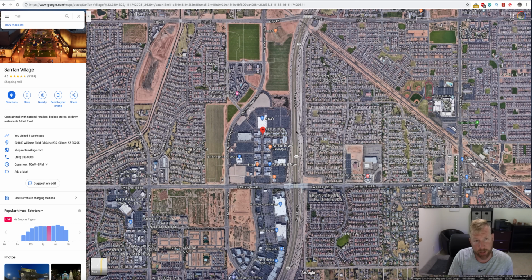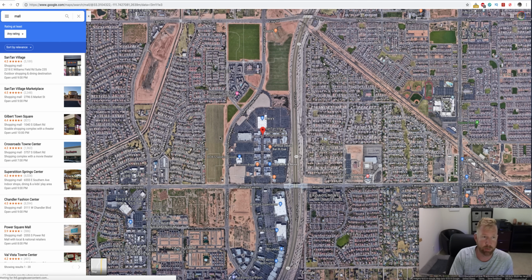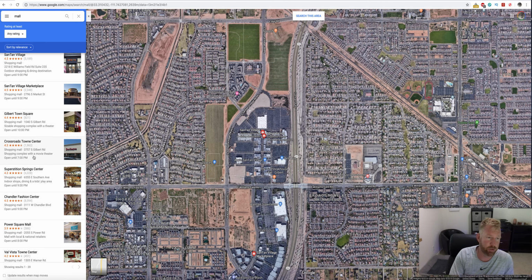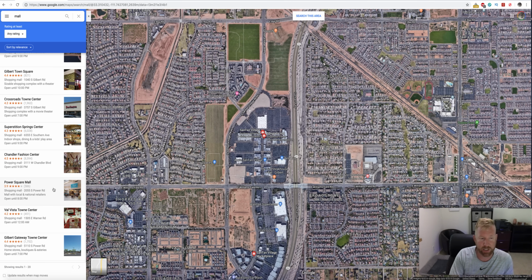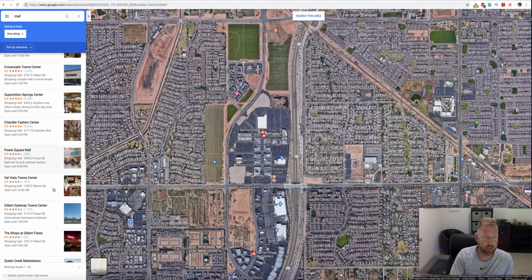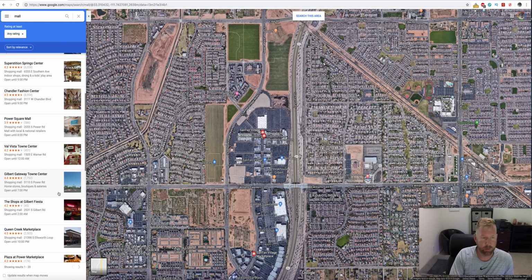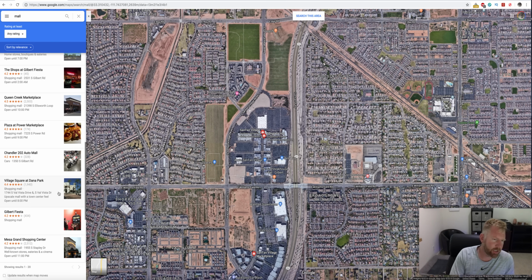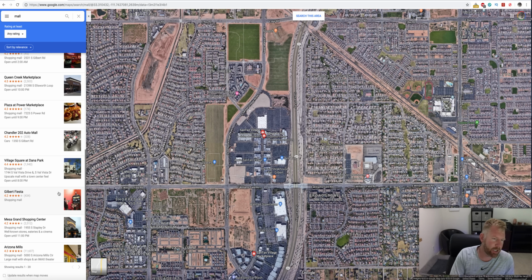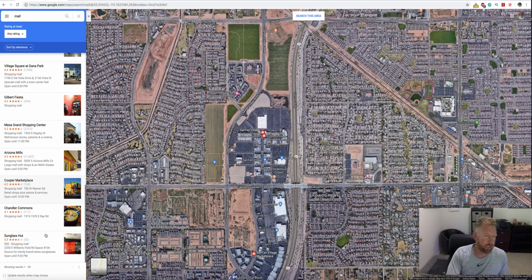So this pretty much rounds out the list of the malls. I think I touched on most of the big ones. I may have missed one or two, but for the most part, you guys get the idea. We could talk about Paradise Valley Mall, but that one's kind of played out by now. There was Fiesta Mall. Yeah, I think we touched on all of the major malls. You have Mesa Grand Shopping Center. That's a big one. But we touched on the big ones.